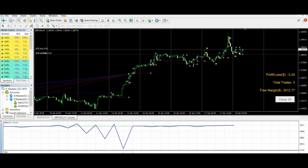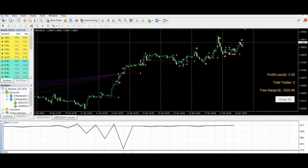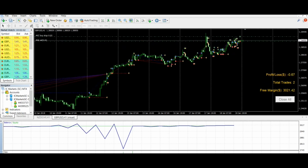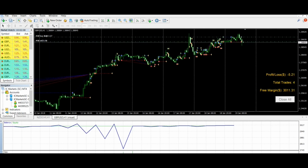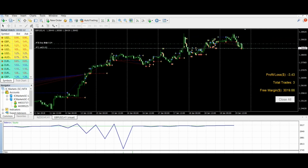Okay, the sizes of entry to counter hedge is the most important. Plus the calculation of your risk management. You have to check based on your fund how much you can expose. Now I'm trading $3,000, and the maximum 10% is my maximum exposure.